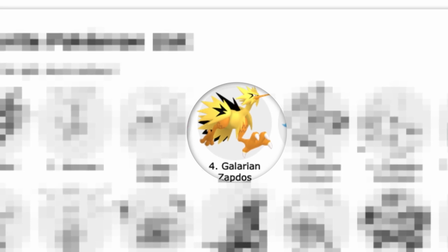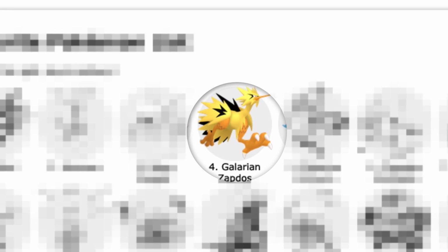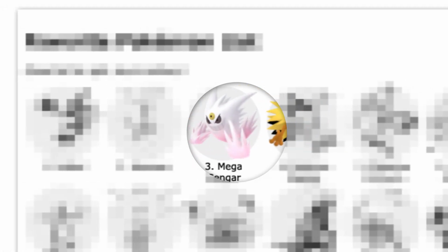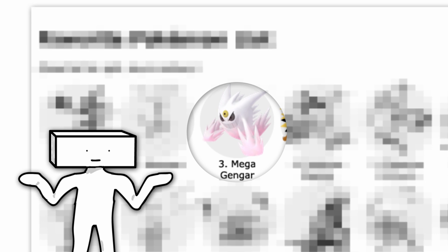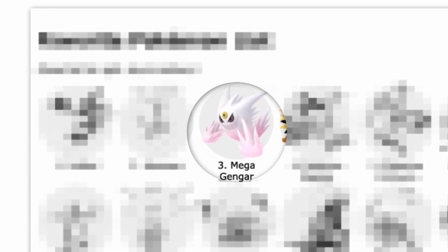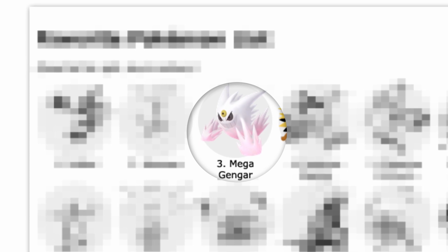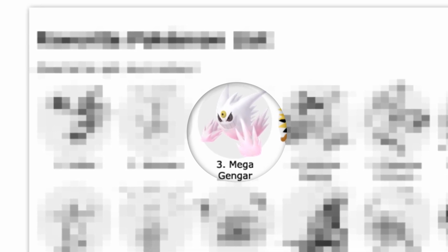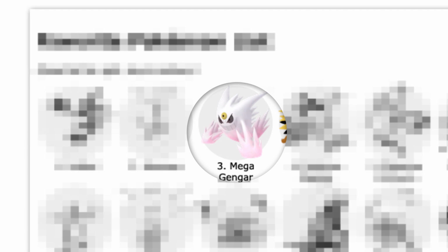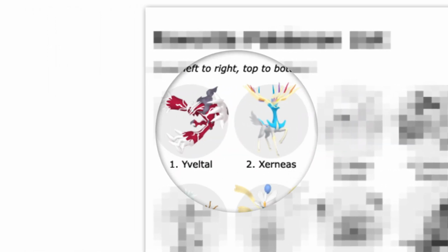At number 3, the internet's favorite, and my favorite up until I made this video, Mega Gengar. I mean, he was on the thumbnail. You knew he was going to make this list. This might be the coolest shiny in Pokemon that isn't a legendary, and you'll see why with our top 2 picks. I feel like we have to premiere them at the same time because they're so closely related to each other. At numbers 1 and 2, we have Yveltal and Xerneas.